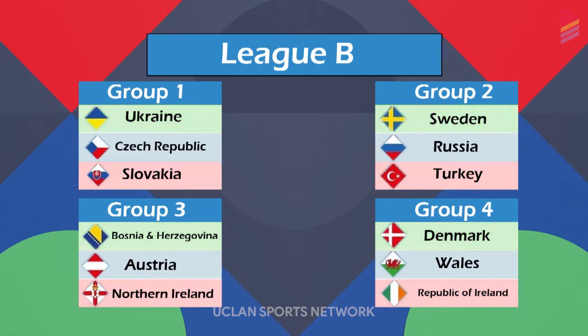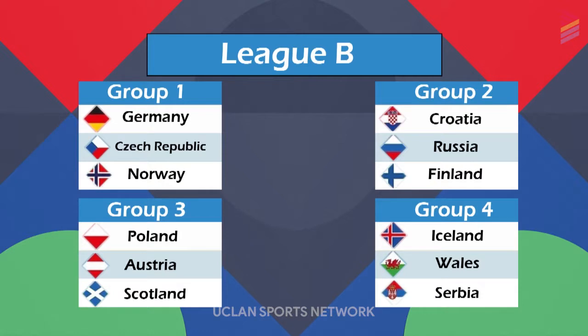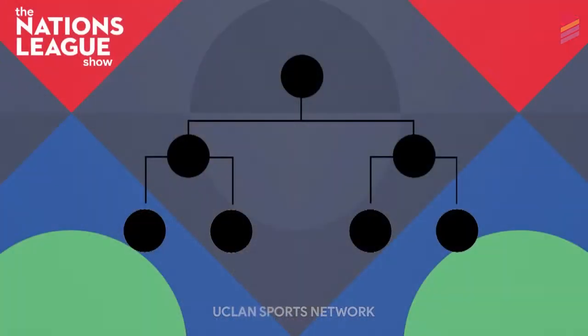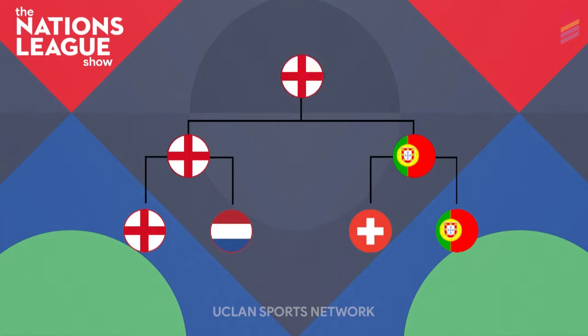The top 4 sides of groups B, C and D will be promoted to the higher division and replaced with the bottom sides of A, B and C. Now, this is where it gets interesting. The 4 winners of Group A, which are England, Switzerland, Portugal and the Netherlands, face each other in 2 semi-finals, a third place matchup and a final to be crowned the overall Nations League champion.